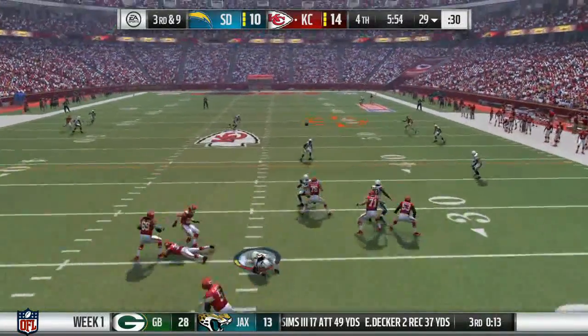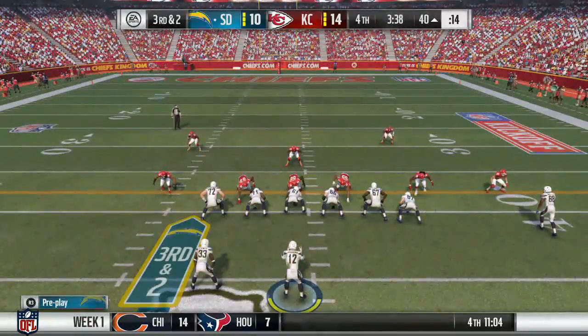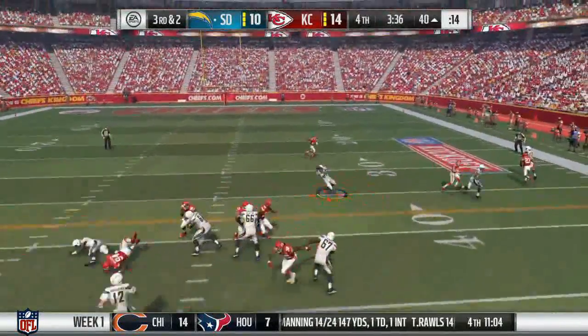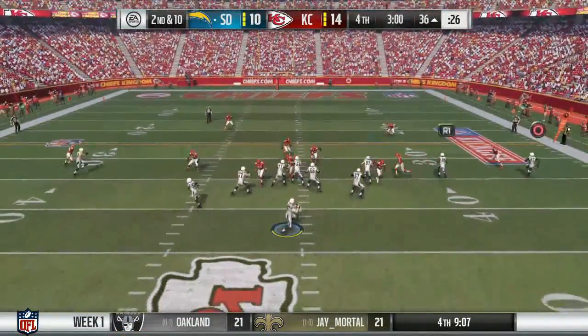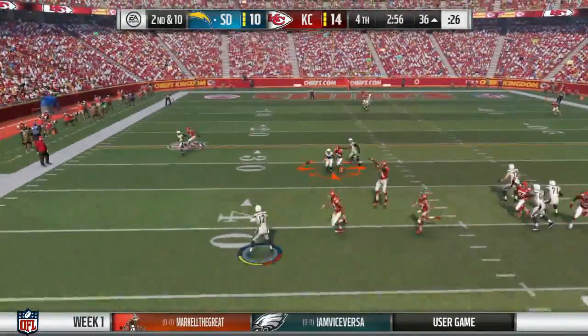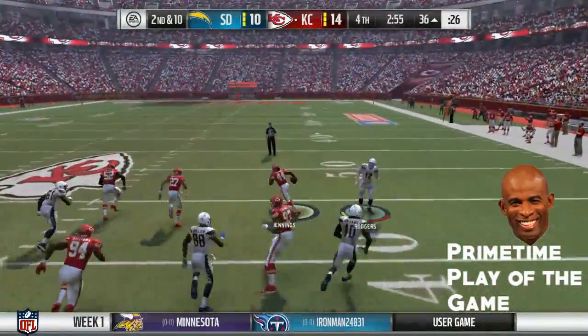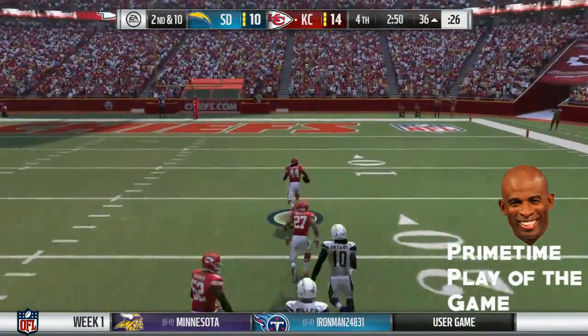Joe Flacco at the beginning of the 4th quarter, looking, has all the time in the world to throw it and misses the target. So now Chargers get the ball, 3rd and 2. Look at this, Aaron Rodgers throws a nice hot route to the tight end Max Williams. 2nd and 10, Aaron Rodgers back again, looking. He decides to scramble out the pocket. He throws it to Braxton Miller, but it's intercepted. It is intercepted. Aaron Rodgers can't believe it.